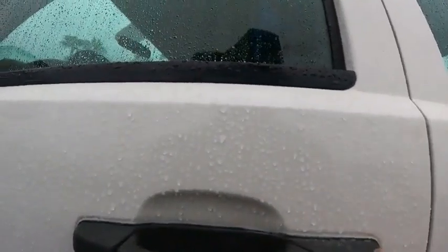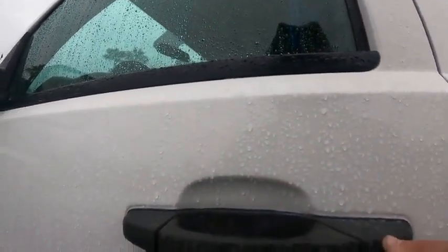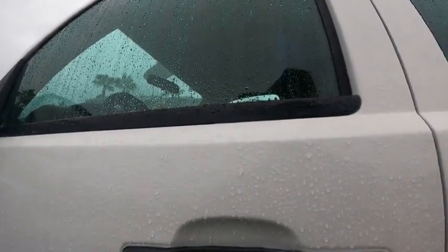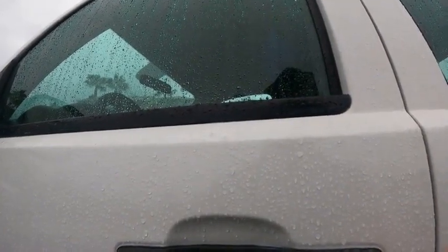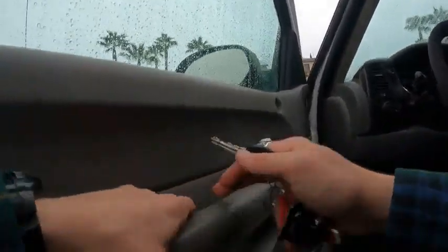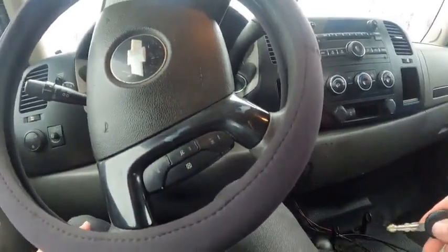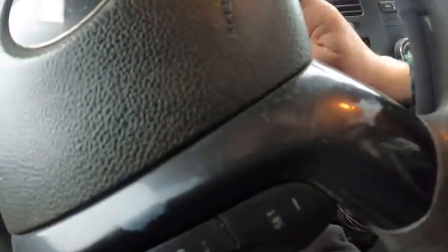The only other real problem with it is that it doesn't like to work. The ignition has some anti-theft security lock thing. Which is why I'm leaving the key in the door so long, because online it said that's supposed to help. We'll see if it does. Nope, the key does not want to turn.